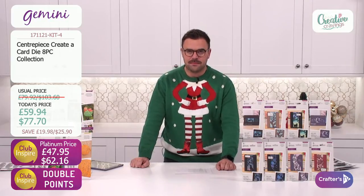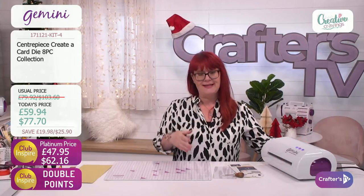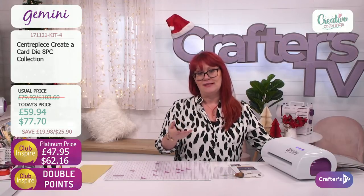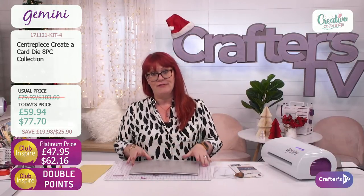Yeah, the smaller cards and your slimline cards are quite on trend at the moment. So these are absolutely perfect for that. But if you want to make a bigger card, obviously you still can. And again, you could put this on a bigger card multiple times. You don't just have to use it once.